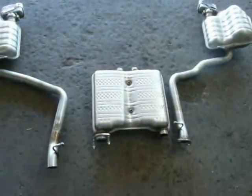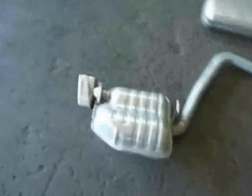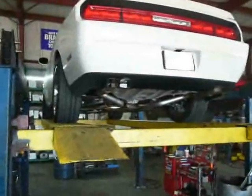Here's the original equipment that was removed at the customer's request: the factory muffler, tailpipes, resonators, OE tips. And here's what the car sounds like with the modification made.